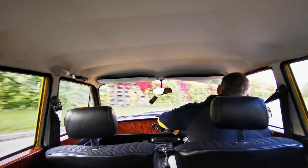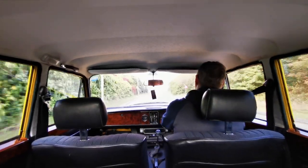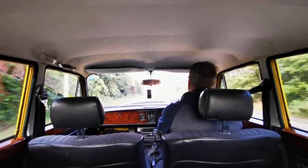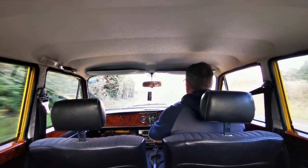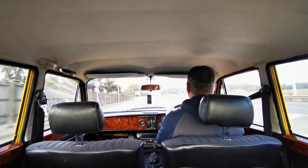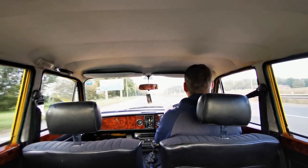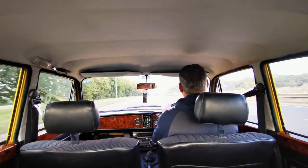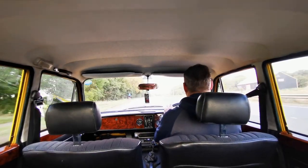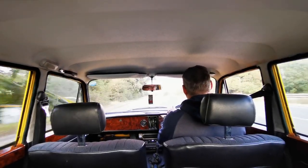Second gear, here we go. Before you all start complaining, I don't do it very often, but just to show you how easy it is to kick the back round. That's second gear, a little bit of throttle, and it just slides itself around. And there you go, back to 70, back into overdrive again.